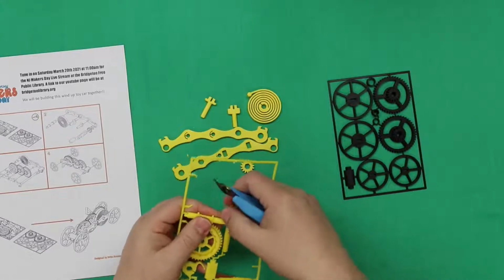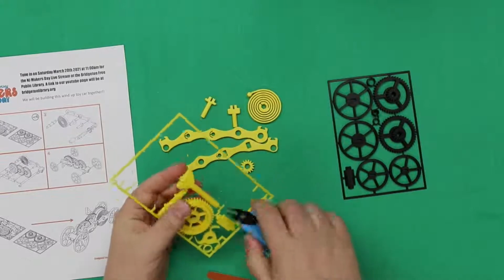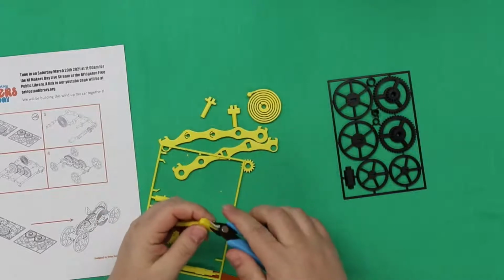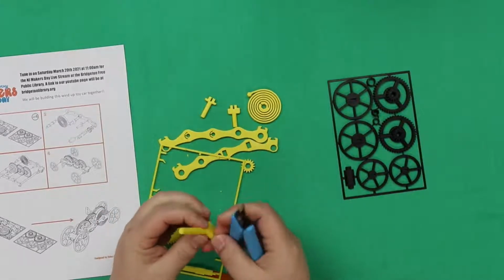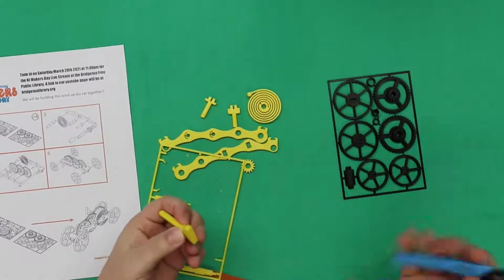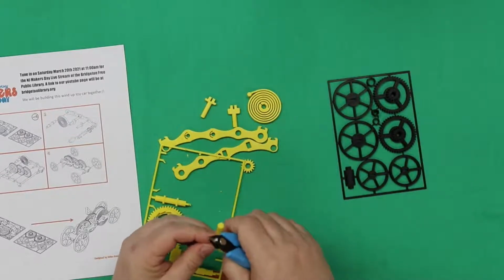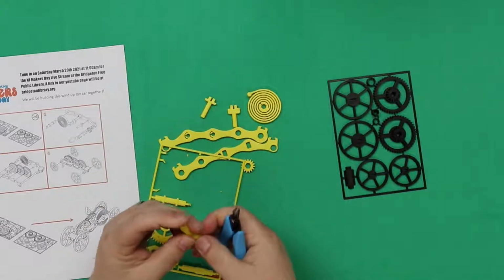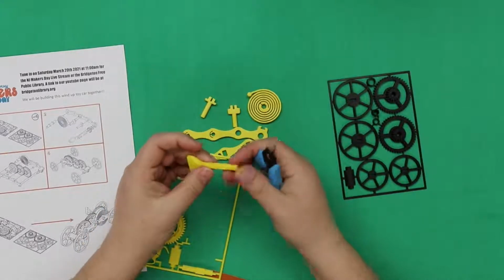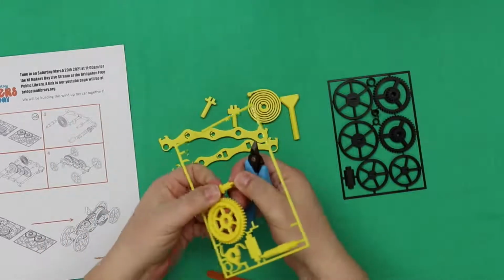And then this is the wind-up mechanism, the key, I guess you would call it. So we're going to cut that out like that, and like that. And we're going to continue here, like this. Remove that plastic. Little burr on the end of here. Gonna work on that. And then we're going to continue on.